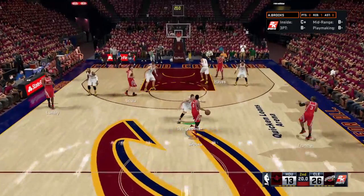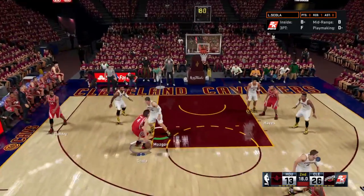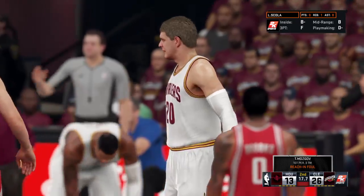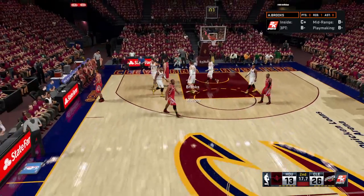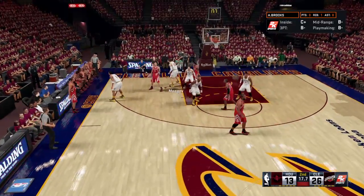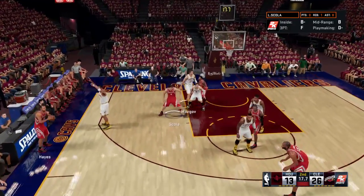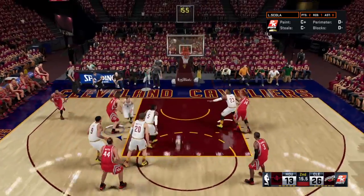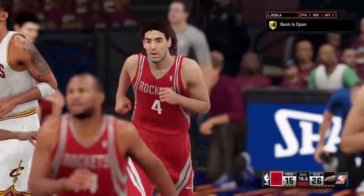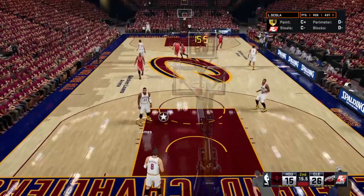Yeah, Clark, quality looks at the rim. That's fueling this run. And there's a whistle. That's going to go on Timothy Mozgov. That is his first foul of the game. 17 seconds left here in the second. And the basket by Scola. That's a very good high percentage look right there.